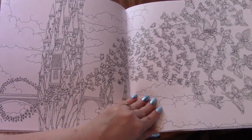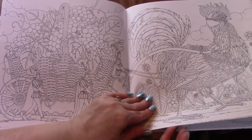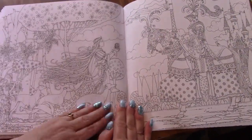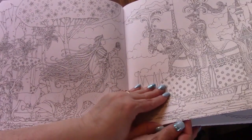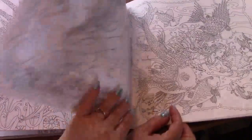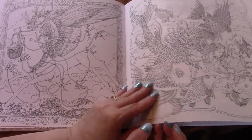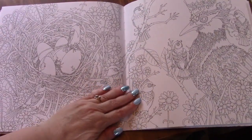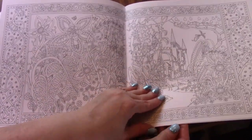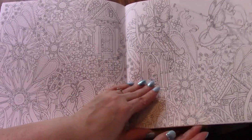So, yep. Once I get the three buddy colors done that I'm working on, I want to start doing more buddy colors, and these books will be included, because I'm in love with them. The flying reindeer. Just gorgeous, gorgeous.